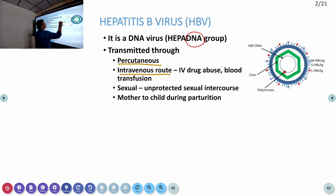Another important problem is drug abusers. Drug abuse is one of the most important problems nowadays. Drug abuse here means IV drug abuse. When we take a drug and share the needle, the blood is there in the bore of the needle, so it can spread from one person to another easily. Blood transfusion is very rare nowadays, because blood transfusion as such can transmit hepatitis B, HIV, or hepatitis C, but nowadays we take all precautions before blood transfusion. But even then, that's a route of contamination.